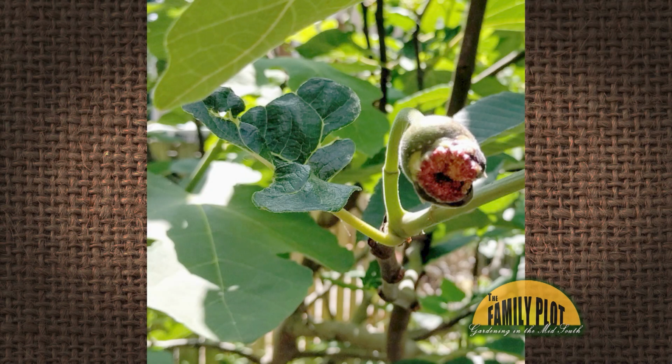My Chicago hardy fig tree is growing weird looking figs. The first leaves this year were all deformed. I thought it was caused by frost. The rest of the leaves are shaped right. Now I'm seeing the fruit and worry the fig is sick. Do you have any idea what is causing this?